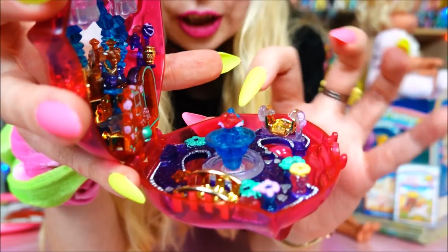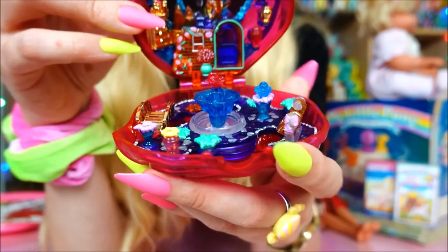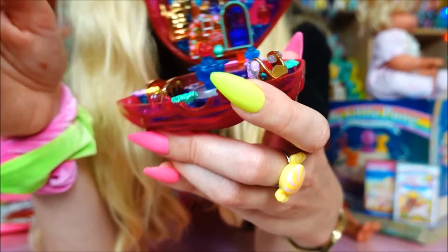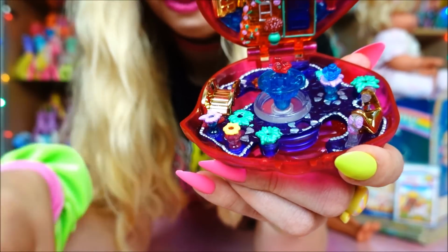By the way, this is actually a little swing, so you could put Polly on it and then it would swing back and forth. Underneath here, there's another little piece that I don't even know what it's meant to be. Even the Polly Pocket website that I use doesn't list this, but it's also a movable element. Maybe another fish or something. I don't know what that is.